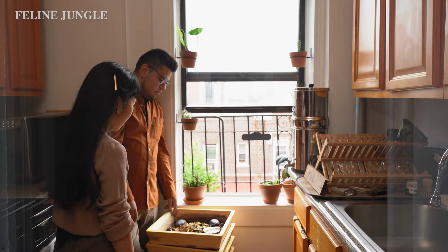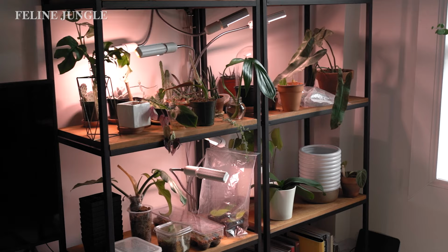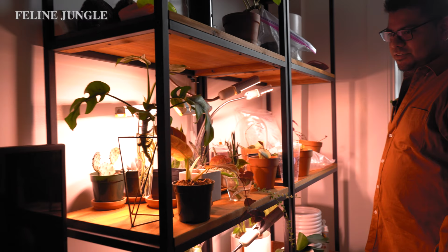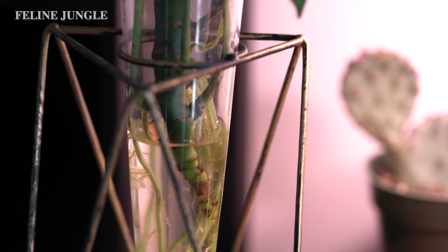So let's go into our next room. I think in the bedroom we mostly just do propagations. It's like a science lab in here. Yeah, so this is our version of your ICU. We have a lot of grow lights, a lot of propagations. After we water propagate, we put them in soil in a plastic bag just for them to grow more roots.